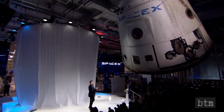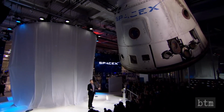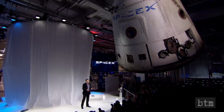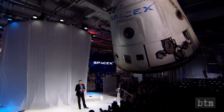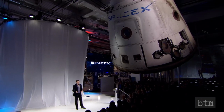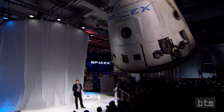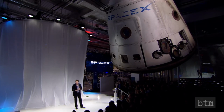It's a real spacecraft. I'll start off by telling you a little bit about the Dragon version 1 before showing you Dragon version 2. When we first created Dragon version 1, we didn't really know how to create a spacecraft. We'd never designed a spacecraft before. So while there are a lot of interesting technologies in version 1, it does have a relatively conventional landing approach.